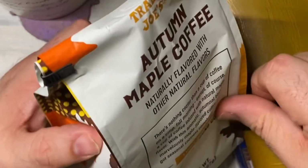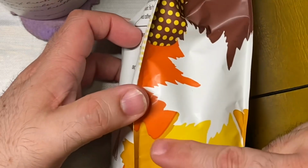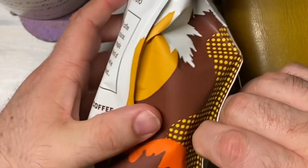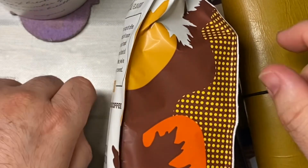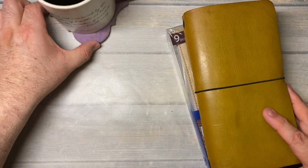I just thought that was funny, and I love the packaging, the pseudo pumpkin and the leaves and the autumn colors. It's right up my alley. So let me get the coffee out of the way.